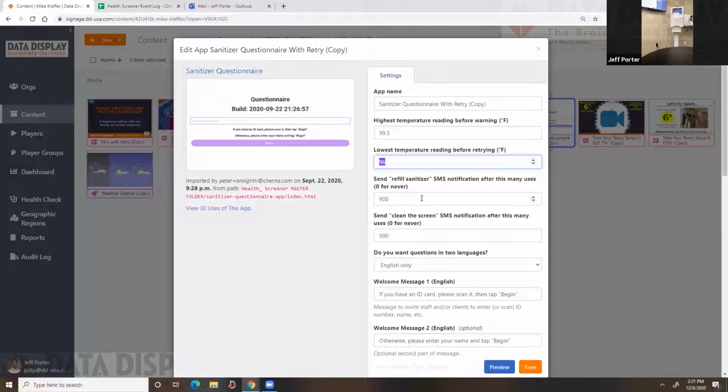Besides the temperature taking thing, the system can actually send you a message when it's time to refill the sanitizer solution. And generally, if you fill it up, it'll work for about 1,200 uses. So I just have this set to 900 in case you need to double check that it should be refilled.